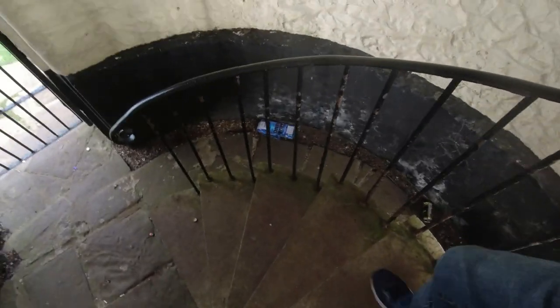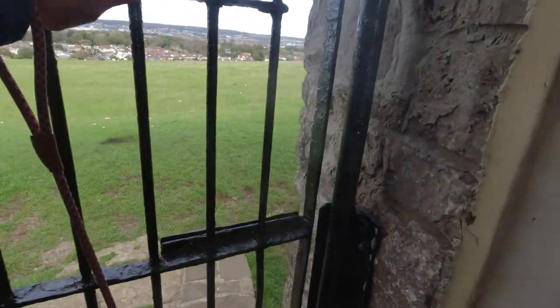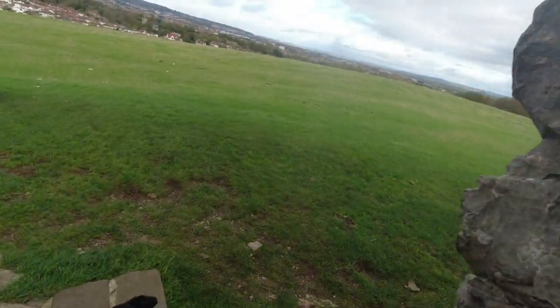Right, back down we go. I'm blowing the cobwebs out. It's quite nice that was actually open, to be honest. There we go.